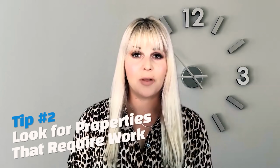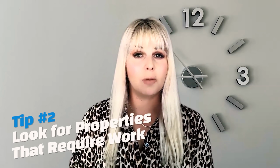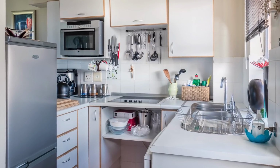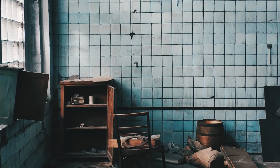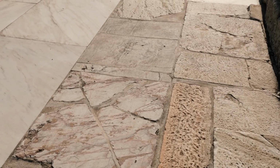The next thing to look for when you're looking for a potential rehab property in a vacation rental market are ugly kitchens, bathrooms, and flooring. So remember, we talked about you have to be willing to put in more work than the other investors in the market. There is nothing that will stop a new investor who's not willing to put in the work faster than a kitchen that needs to be redone. Kitchens and bathrooms are technically the most expensive items in a home to redo.